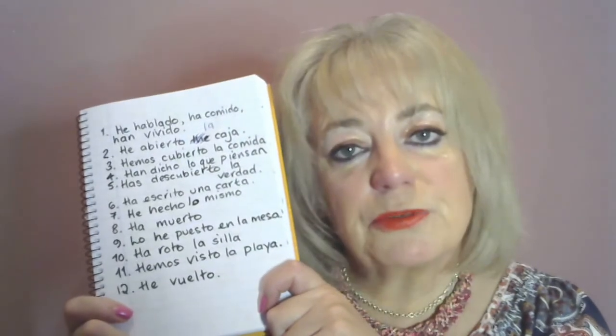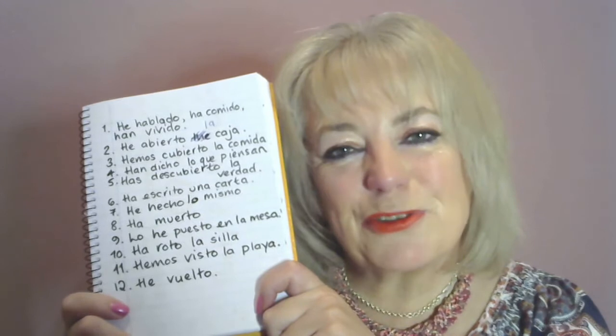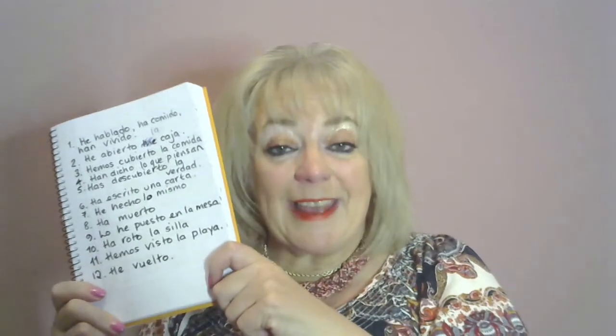How did you do? Yeah, ¿cómo has hecho? ¿Cómo has hecho bien? Have you done well? No, did you get them all right? Or did you forget some of the irregular past participles? Obviously, that's the whole reason for this particular test, to make sure that you know your irregular past participles, because they obviously come up in the GCSE exam.